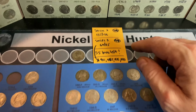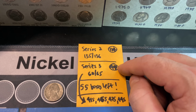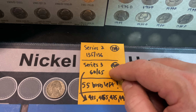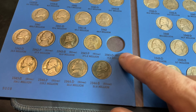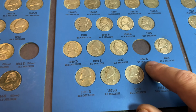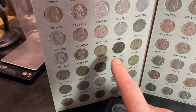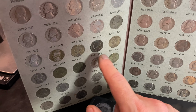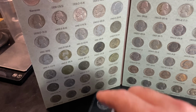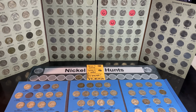So now, after 114 boxes, just missing the 50D. After 49 boxes for Series 3, still missing those 5 tough dates. 38D, 38S, 39S, the 43D tough date war nickel, and the 50D, of course. On top of that, I am still on the hunt for better war nickels for the Series 2 book, because even though it only needs the 50D, we have some uglies in here, but we got to find them to replace them. Hopefully you guys enjoyed this 2-box hunt.